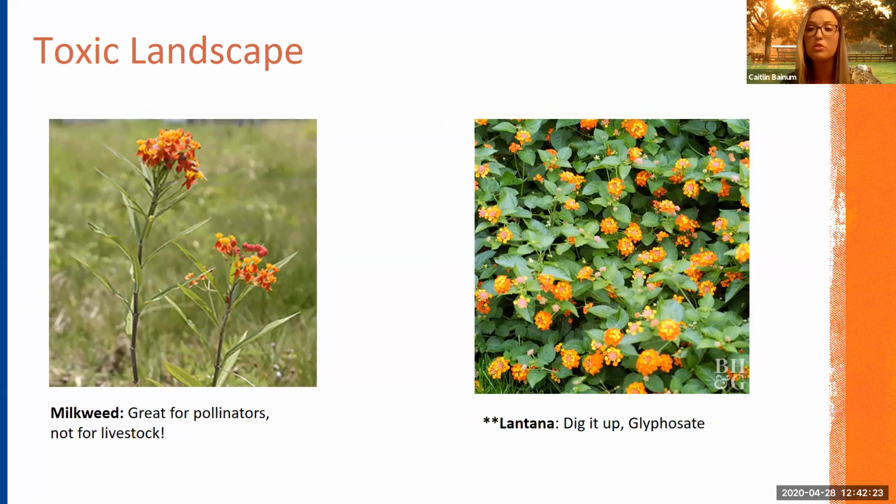In general, most of your butterfly garden plants are going to be toxic to livestock, so we would want to steer clear of those. Another one that is commonplace, I see a lot of the time in pastures, naturally occurring or otherwise, is lantana. It's another one that comes in a bunch of pretty colors and can be very tempting to plant.